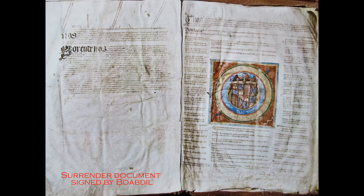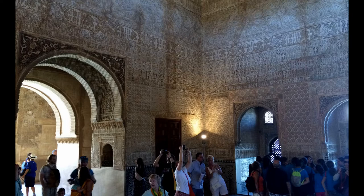Traditionally, the surrender of Granada is said to have been formalized in the Torre de Comares of the Alhambra. Comares was apparently the architect of this section of the palace. It is also called the Hall of the Ambassadors and was frequently used as a throne room.